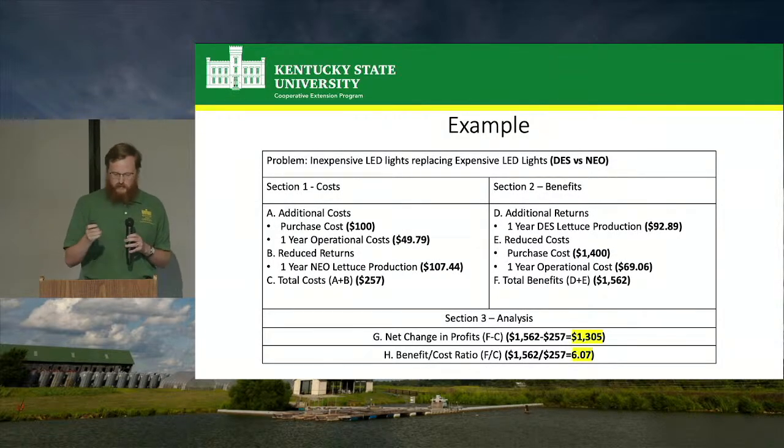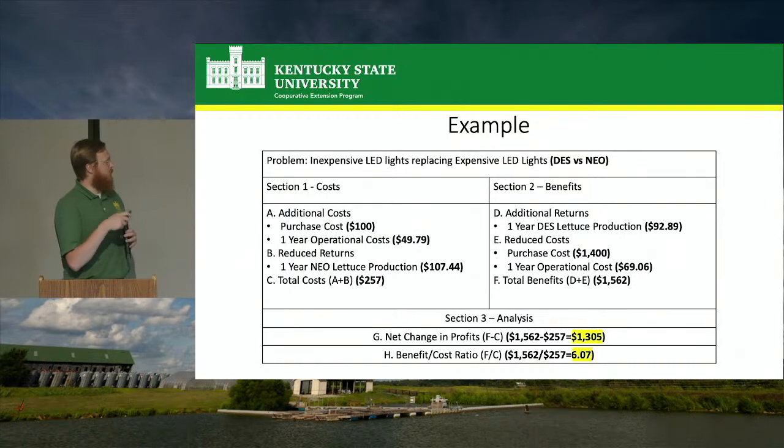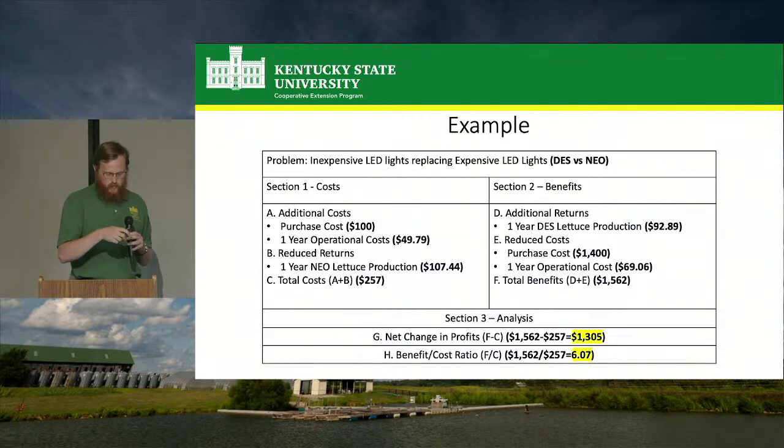So this here is one of the experimental lights with the control light that we had. We have our purchase cost for the designer's lights. We have the operational cost for the designer's lights for that year. And then we have the reduced returns of the NeoSol light production. So that gives us our total cost section of $257.